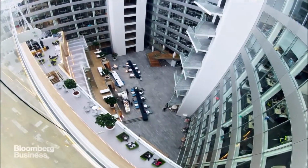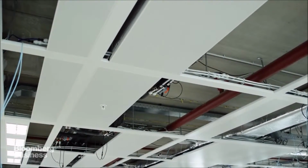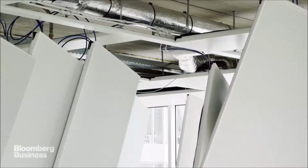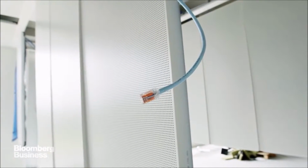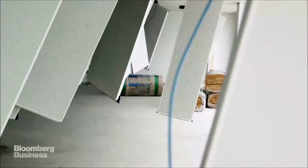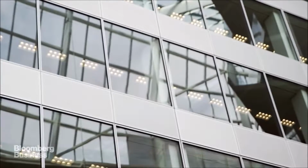So what makes all this possible? The LED light panels developed by Philips specifically for the Edge are actually powered by low-voltage Ethernet cables, which means every light in the building becomes its own internet-connected data hub with 28,000 sensors that makes the building and its users smarter.